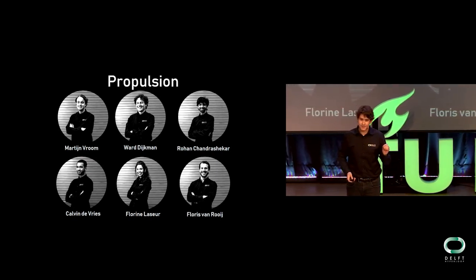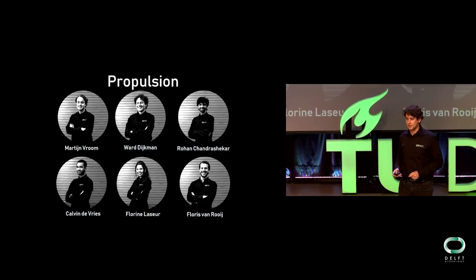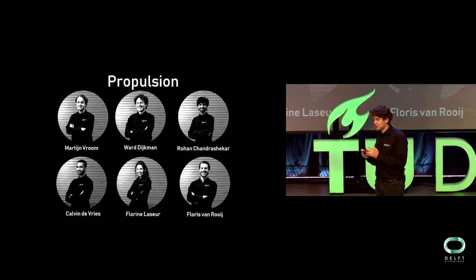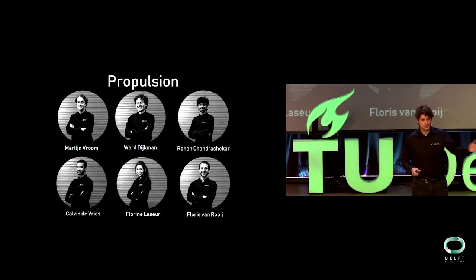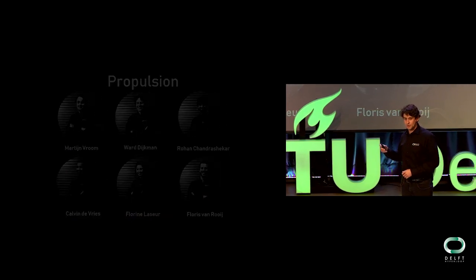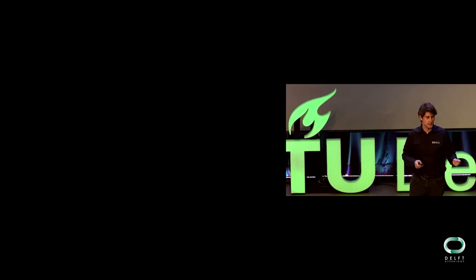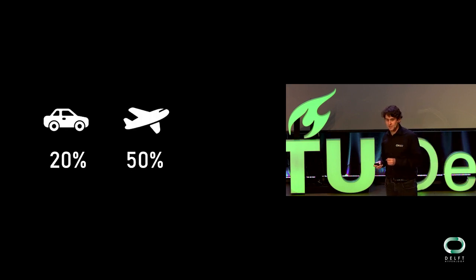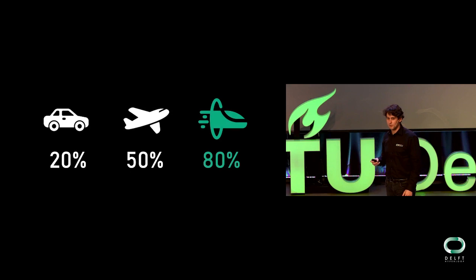We did extensive research, and in the end, we found the best method for the eventual Hyperloop, the linear synchronous motor. And why is it such a good option for a Hyperloop? Well, to show you, I want to compare it to other modes of transportation. For example, an ordinary car, which can reach efficiencies of up to 20%. And next, we can compare it to an airplane, which can reach efficiencies of up to 50%. But with our linear synchronous motor, we are easily able to reach efficiencies of over 80%.